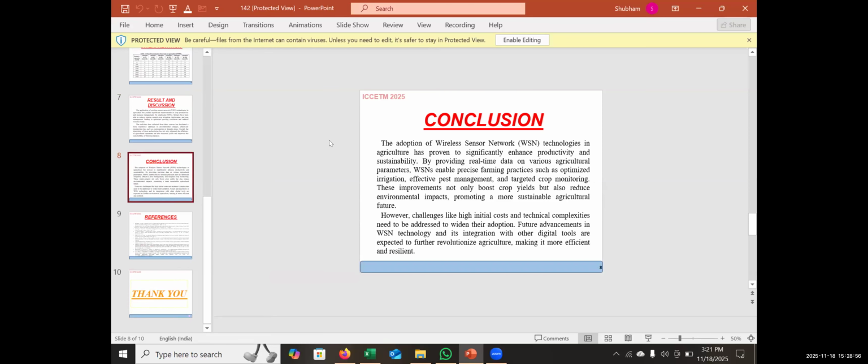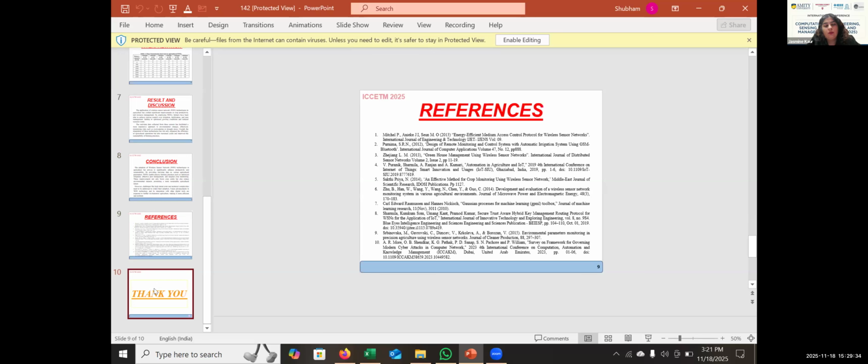Results and discussions. The adoption of wireless sensor network WSN technologies in agriculture has proven to significantly enhance productivity and sustainability by providing real-time data on various agriculture parameters. However, challenges like initial cost and technical complexities need to be addressed to widen their adoption. Further advancements in WSN technology and integration with digital tools are expected for further visualization of agriculture, making it more efficient and resilient. Okay. So, these are some references, and thank you.